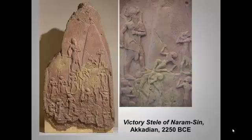That's a symbol of the gods, and by the stars or suns that shine down on him, which indicate that he has the favor of the heavens. We also see our old friend, hierarchical scale, and naked, beaten enemies.